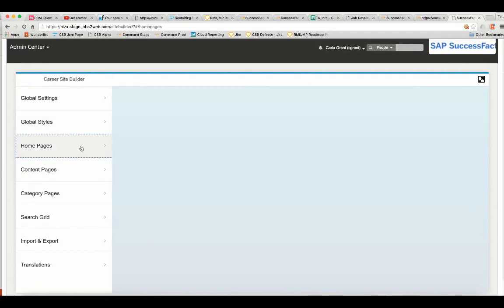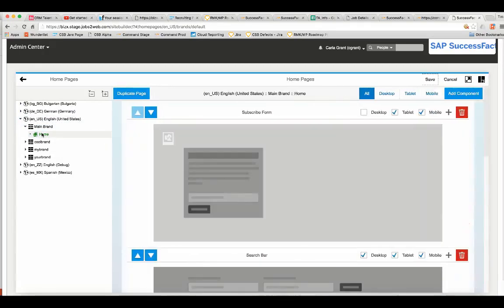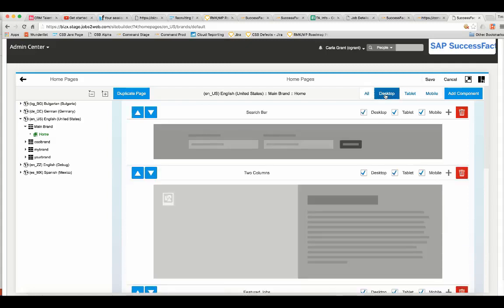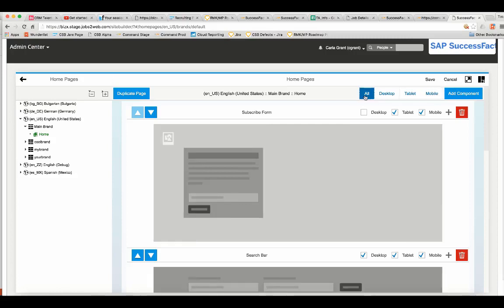Now, home pages, content pages, and category pages are all very similar. We always have this structure on the left with locale and brand, so you can always drill into the specific home page that you want. And now you see the home page setup. All of the components will be configured for desktop, tablet, and mobile. You could definitely configure for desktop only, or tablet only, or mobile only. So what that means is that you could have a different look and feel and different components active for each device.